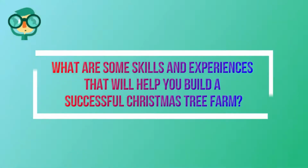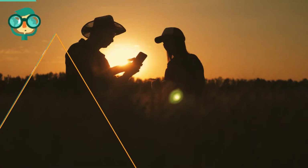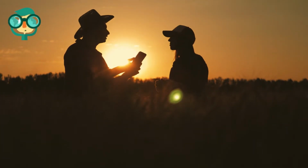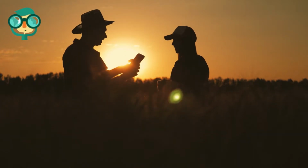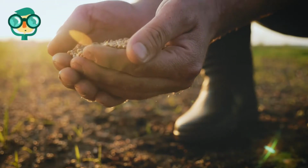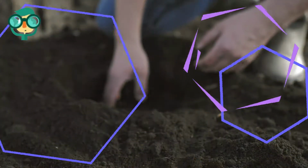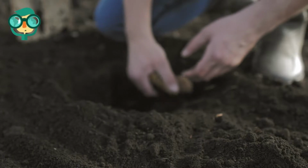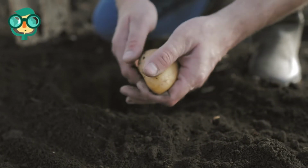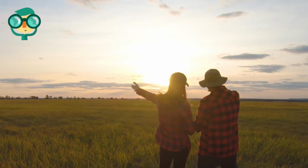What are some skills and experiences that will help you build a successful Christmas tree farm? In order to successfully grow Christmas trees, it's necessary to be familiar with the agricultural practices that work in a particular region. Business owners that haven't previously operated farms of any kind should consider taking local agricultural classes and working on a nearby farm for a season. Talking with as many area farmers as possible can also provide insights that come from years of growing crops in the region.